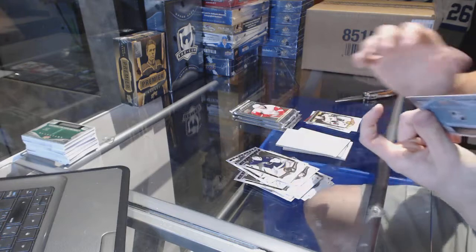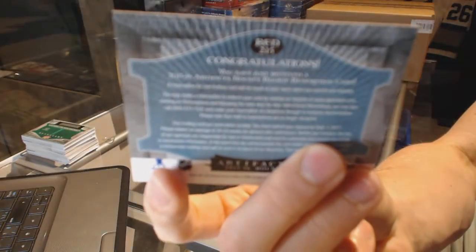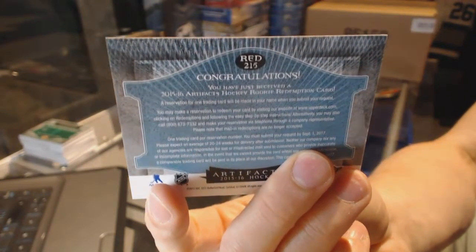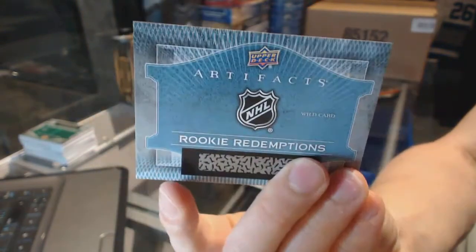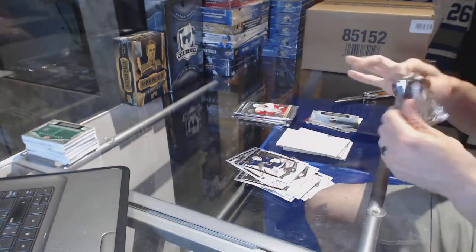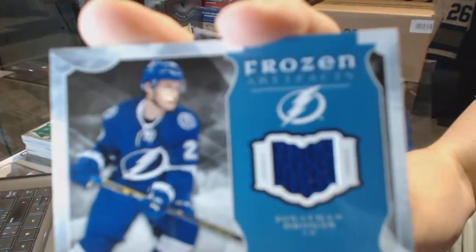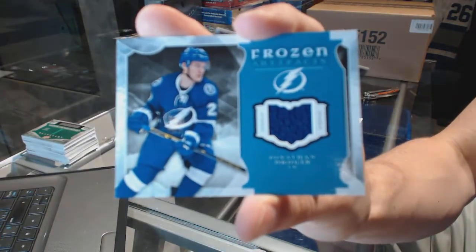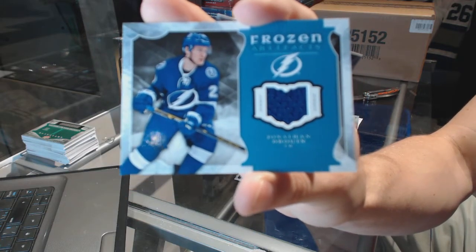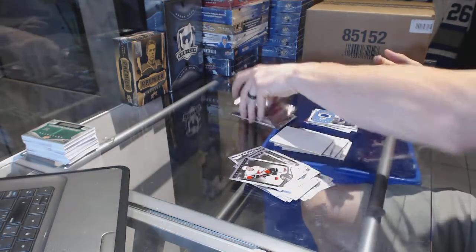We've got a rookie redemption wild card, number 215. I do not remember who that is off the top of my head. 215. We've got a frozen artifacts for the Tampa Bay Lightning, Jonathan Drouin. And the rookie redemption was Nick Petan for the Jets. And a frozen artifacts for the Lightning, Jonathan Drouin.